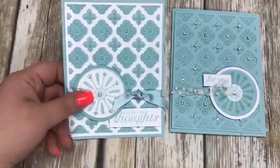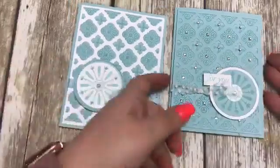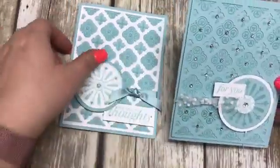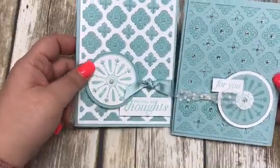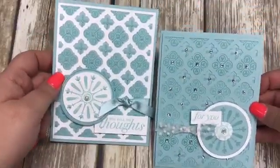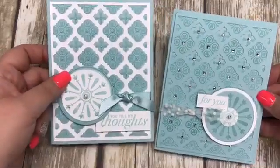Now these cards I think are perfect for all occasions, because you could doll them up. This right here could be a really pretty wedding card. You could keep them more simple, not add pearls and rhinestones, and have them be more appropriate for birthdays, thank you. This could also be a get well or sympathy card.